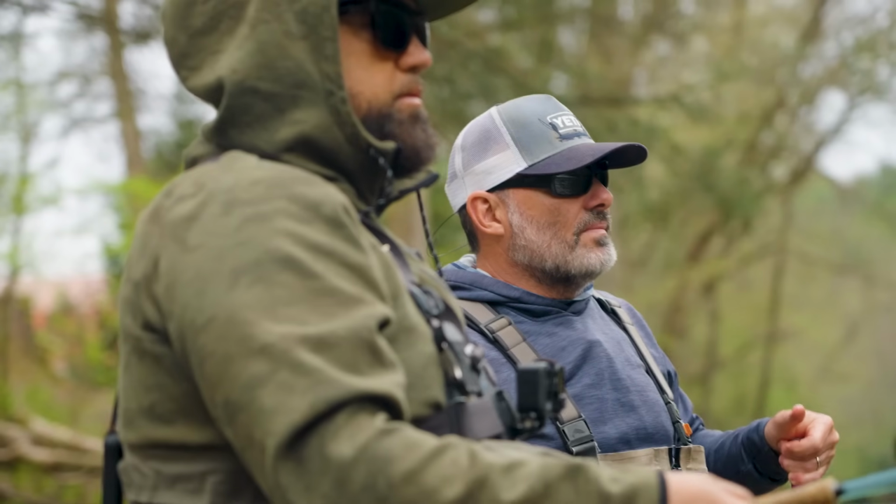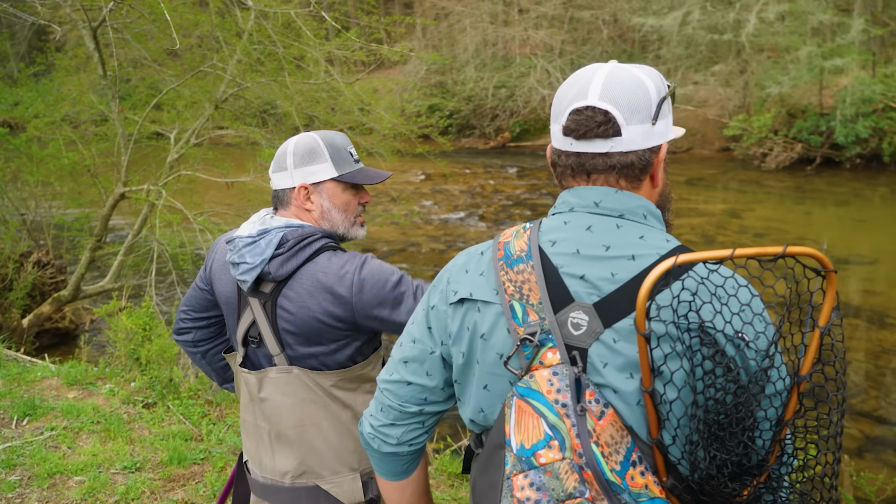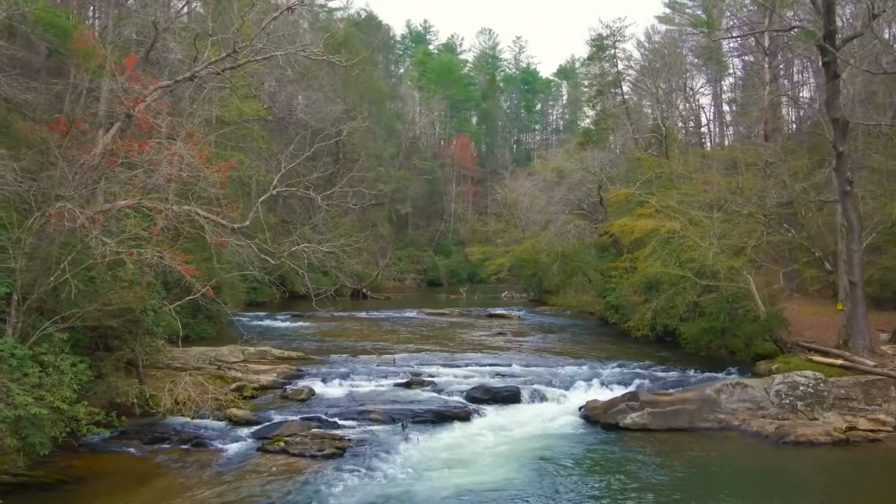We're at Frog Hollow and we're about to hit the water. This is a private stretch of stream that is managed by the farm owners here. And Scott, who is one of the guys that works this water, is gonna show us around, but I've been told there's a lot of fish out here and I can't wait to get on the water.